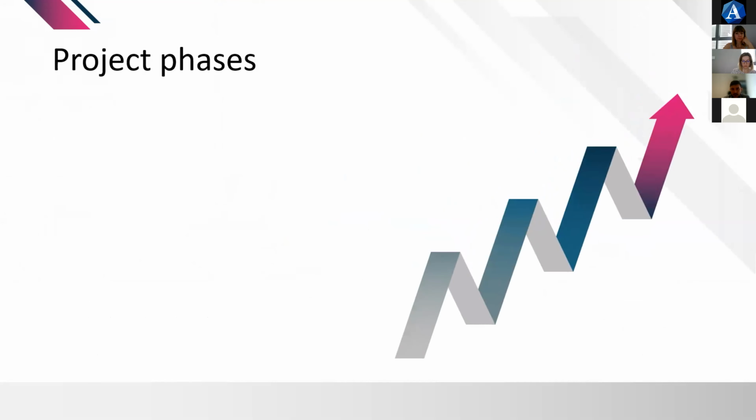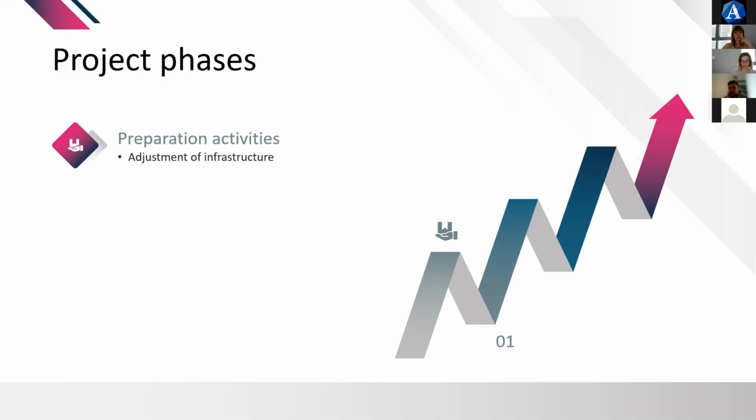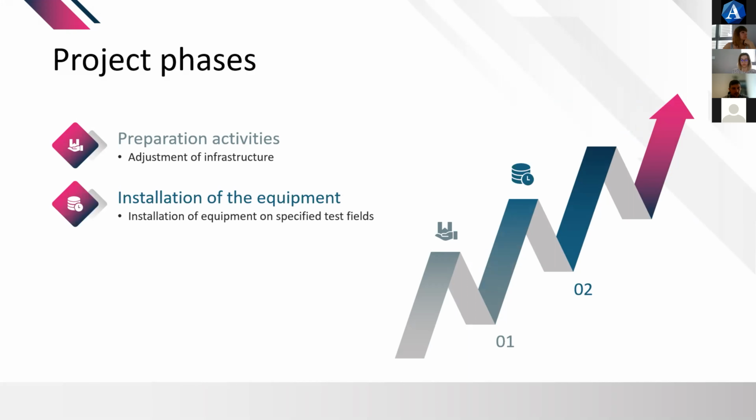And where we are and what are the key steps of the establishment of the Living Lab Koprivnica. The first phase was preparation activities. We had to adjust infrastructure because it wasn't adjusted to include so many partners. We had to separate test fields for each stakeholder, for each partner, and we made test fields for them for easier movement through the living lab for citizens and for an easier experience inside it.